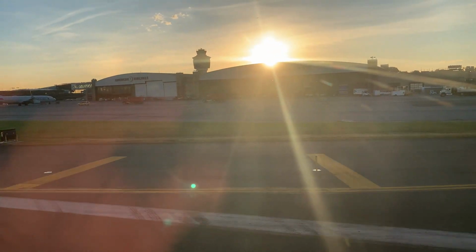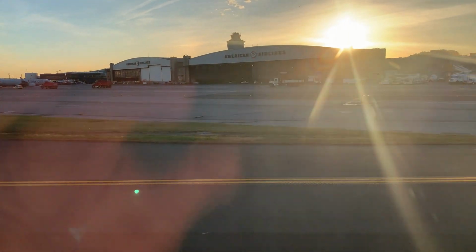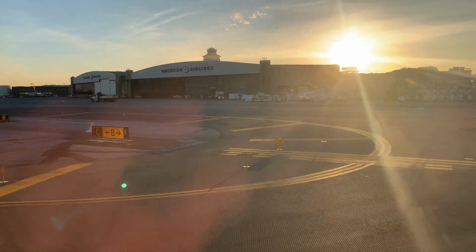We're told to turn left onto taxiways Charlie and Bravo and to contact ground control. Ground control is located in the tower and will tell us which taxiways to take to get to the gate at Terminal C today.